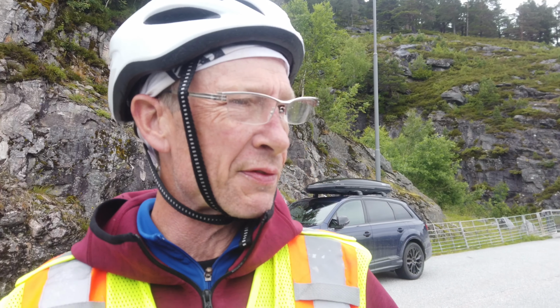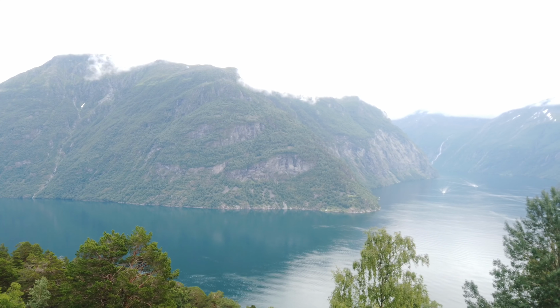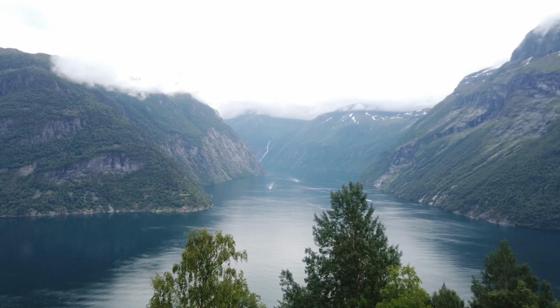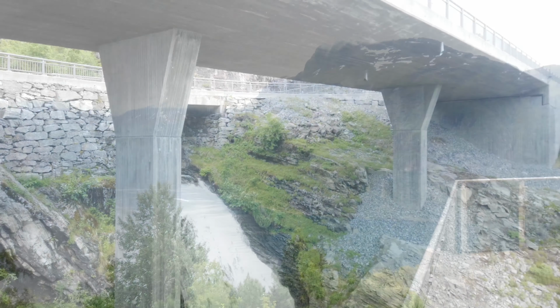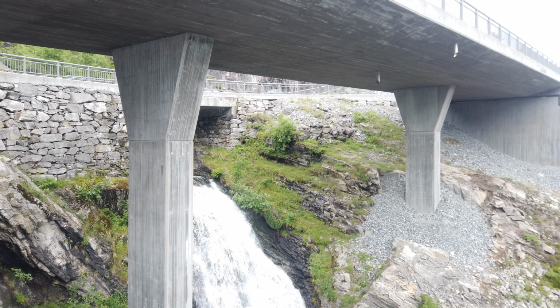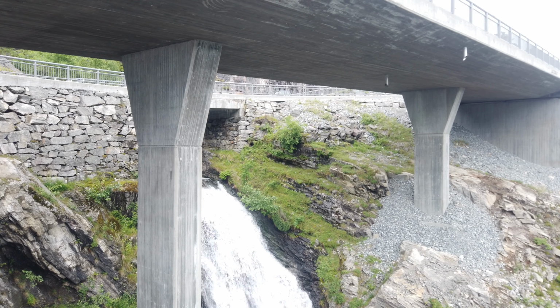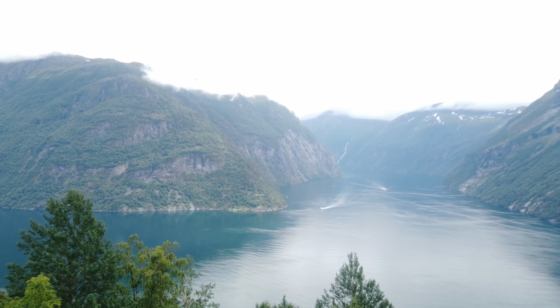I just came out of that long dark tunnel. Wasn't so bad. And right immediately after I got out, there's this beautiful viewpoint. So I'm gonna go look. Oh, yes. Yes, beautiful. The Geirangerfjord.